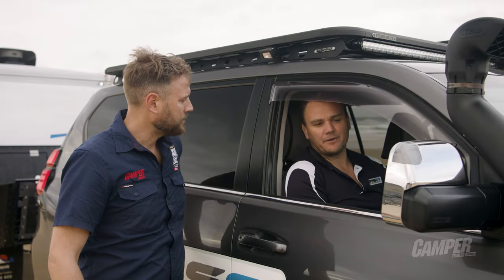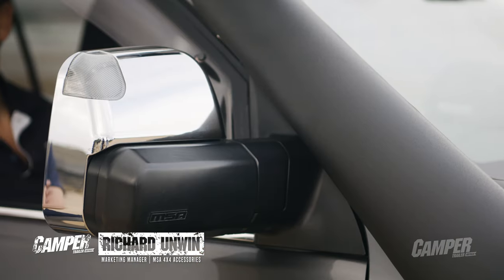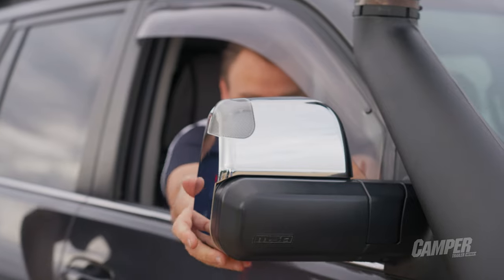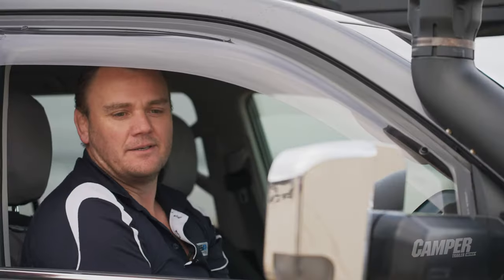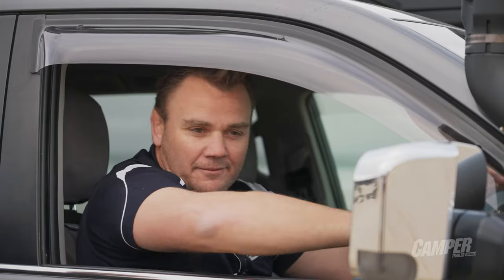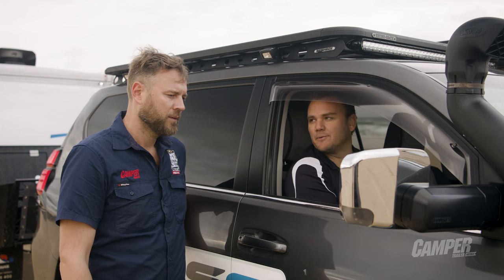Mate, it's the flexibility of our mirrors that actually sets them apart. So with our mirrors, you've got the standard everyday position just here. And then when you get to your towing, you can move them out here and then one more out there. So you've just got a huge amount of flexibility. Even if you wanted to pull it all back in, you've got another one there as well. So it's all about flexibility with our mirrors.